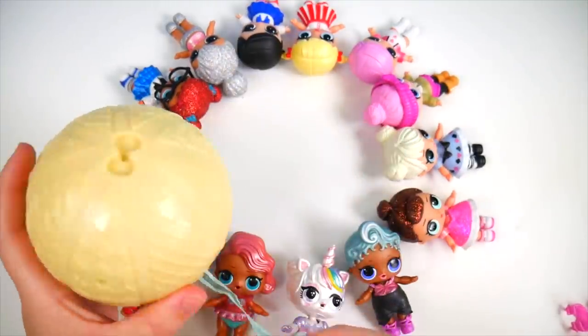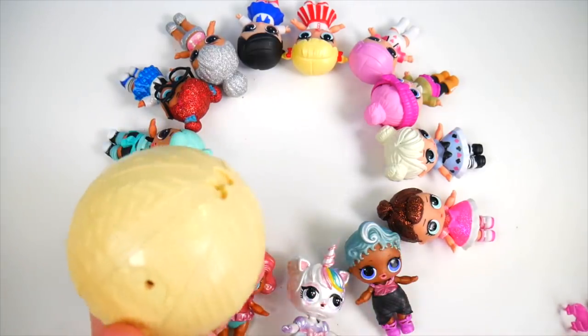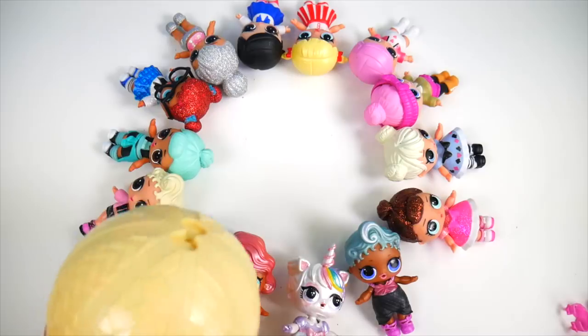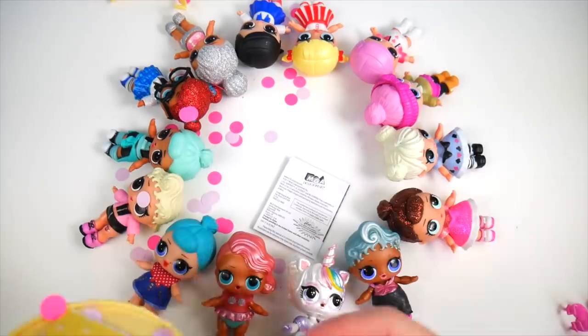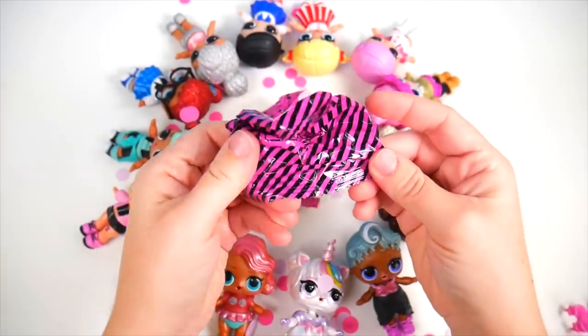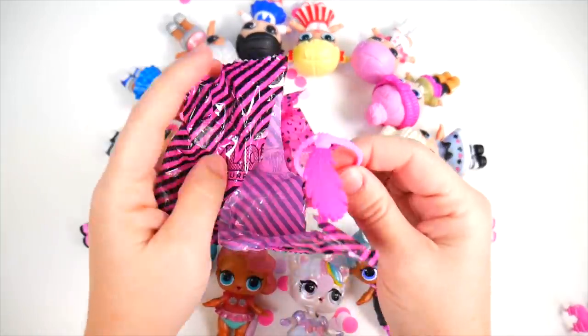Time for our confetti pop. All right, I'm gonna flip this back around. I've got my string or ribbon here. I'm gonna pull. Watch out, guys. One, two, three. Whoa. It's shot all the way across. We have a couple packages to open here. So here's the first.